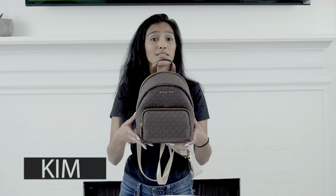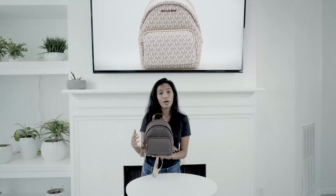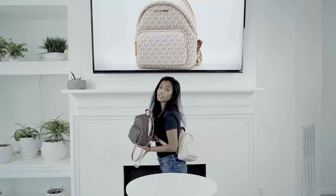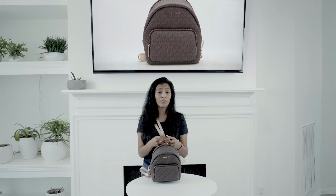Today I'm going to be talking about this Michael Kors backpack. This is the Michael Kors Mini Erin backpack. It comes in brown signature with acorn accents, as well as the vanilla signature in acorn accents. My favorite feature about this bag is that it is a convertible bag.